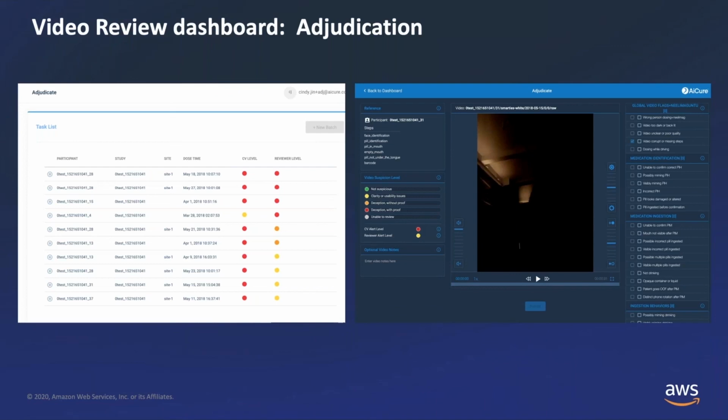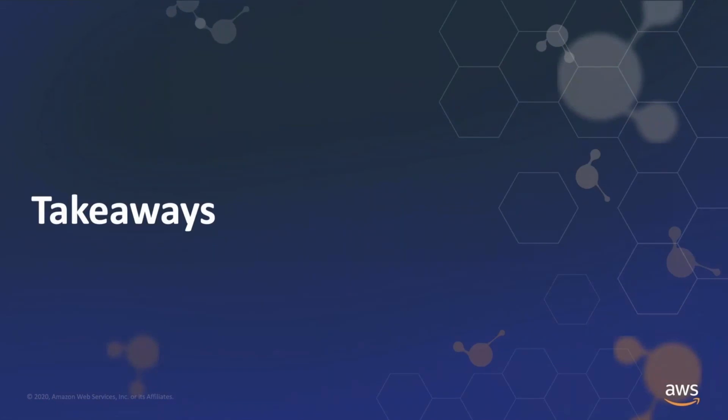For instance, as you can see here, we present both AI and the human reviewer's decision to the adjudicator. This is also a way for us to reduce the noises introduced by human. It is all this data that spins the engine at AiCure that makes our system better. So this is our system.